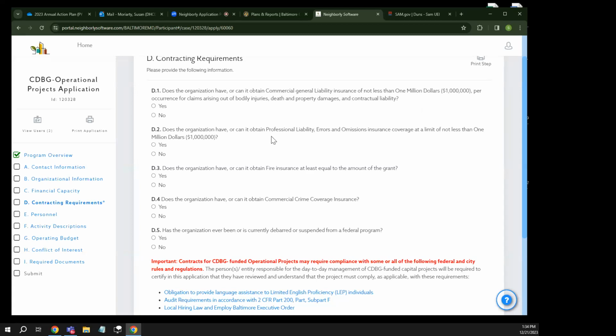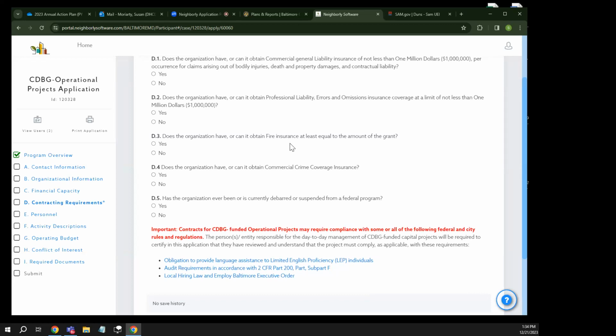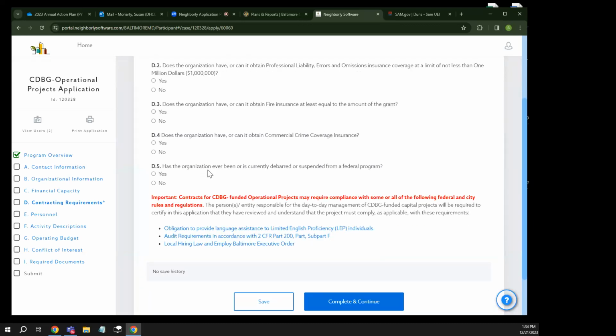Do you have professional liability, errors and omissions insurance of $1 million, or can you get it? Does the organization have or can it obtain fire insurance of at least the amount of the grant? Does the organization have or can it obtain commercial crime coverage insurance? And has the organization ever been or is it currently debarred or suspended from a federal program?